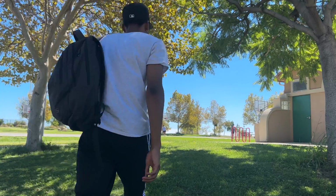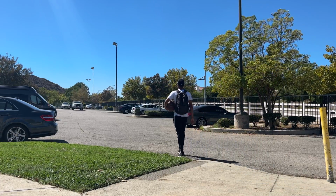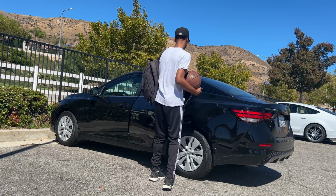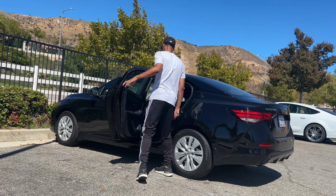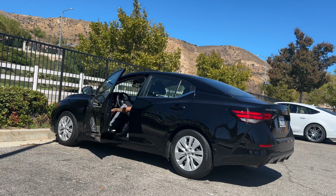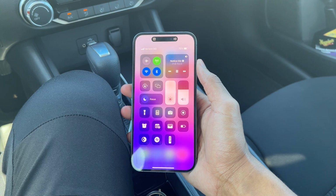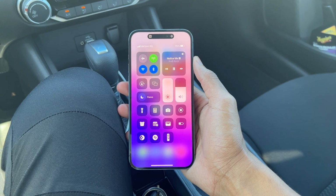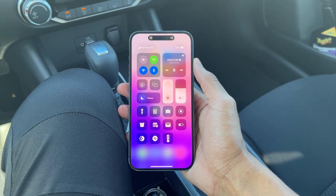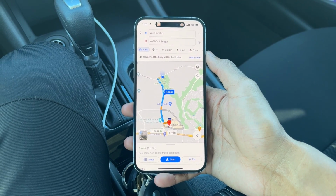So now that I was done chilling, it was time for me to head over to In-N-Out to get something to eat. And when I got to the car, it was 1:48 p.m. and my battery was at 75%, which means that I lost over 20% worth of battery since my last time checking. In-N-Out was also 5 minutes away, which wasn't too bad, and it helped that there was no traffic.